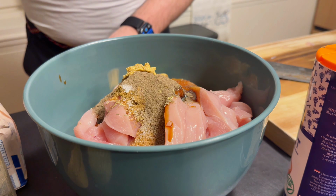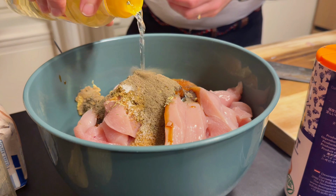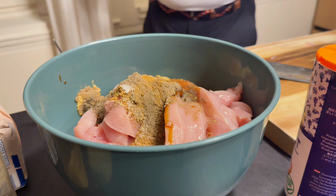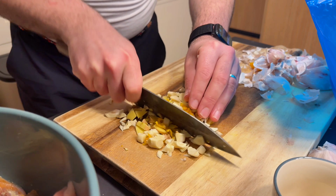Adding some mustard. And to counterbalance all of that, add some acidity. I'm doing that here with some rice vinegar, but you can use anything you want. You can even use a little bit of lemon or lime.